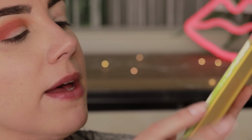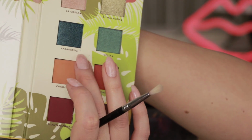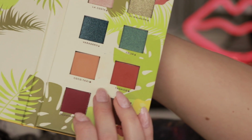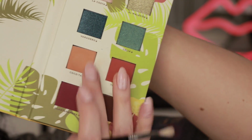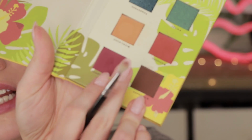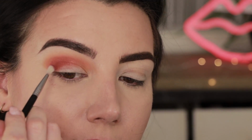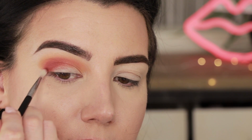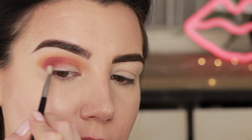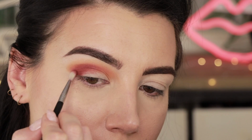Oh, I just noticed something about this palette. Each color has a little icon next to it to let you know whether it's better used dry or wet. So these are dry and these are wet. Wow, how convenient. I'm gonna pick up my Sigma E36 brush and dip it in a little bit of the more burgundy shade here, Guantanamera. I'll put that a little bit deeper into the crease, almost giving a bit of a sunset effect. This palette's begging for an ocean sunset to happen on my eye.